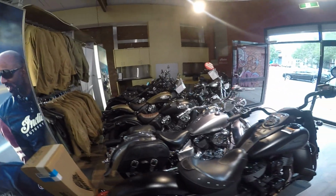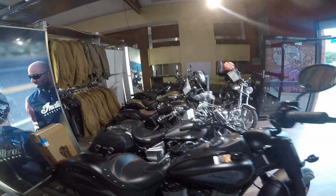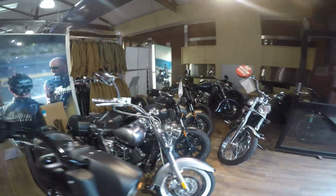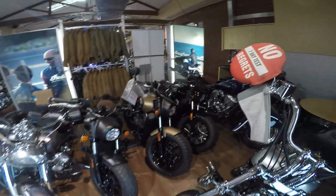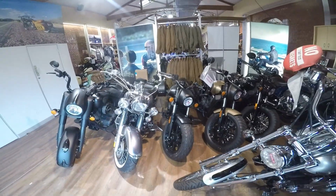Look at that. Flat black, gloss black. Smoke bronze. Sold. They are freaking cool looking bikes.